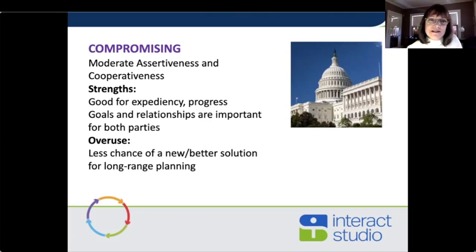Compromising: moderate assertiveness and cooperativeness. There's a lot that is good about compromising. Oh my goodness, if Congress could do this and expedite. I think the whole country wants both sides of the aisle to compromise and move things forward and progress. There's a stimulus package right now that is being held up because of extremism. And so there's so much good about compromising.